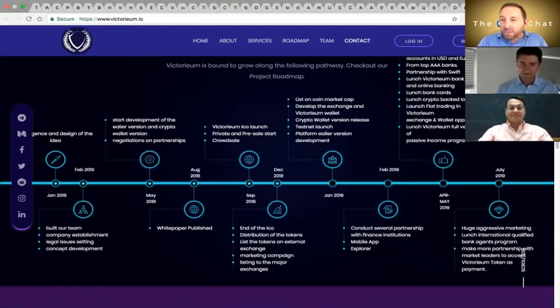Followed by mobile app explorer. Right. Or even August 2018, release white paper. It's August 2018. Where's the white paper? Well, they've still got another couple days left, so maybe we're still going to get that. We may have to fall back on this.